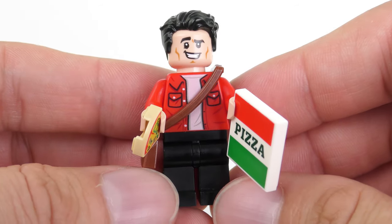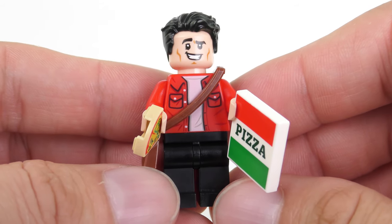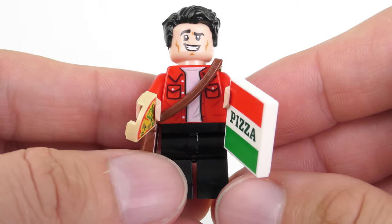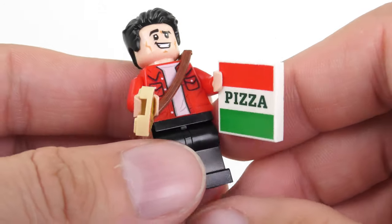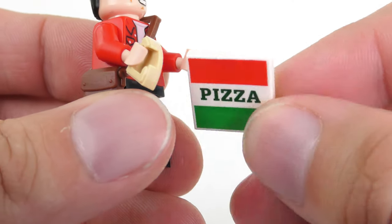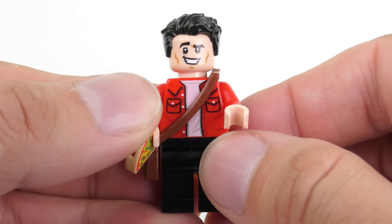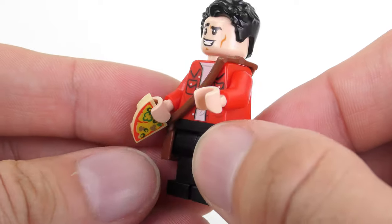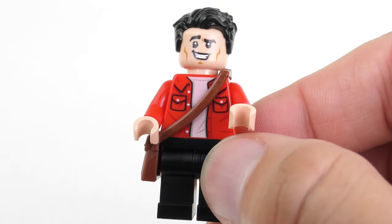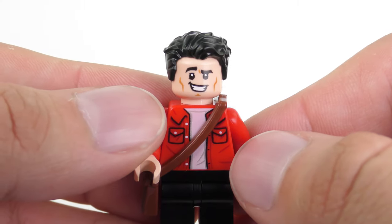How are you doing? This is Joseph Francis Tribbiani Jr., better known as Joey Tribbiani, played by the excellent Matt LeBlanc. He's come with a number of accessories which deserve some further explanation. We have pizza for a start on a 2x2 square here. That's a nice printed tile. Joey does love pizza. He's from Italian descent, and he's also carrying a slice of pizza there. And Joey does not share food. In fact, that's ruined several relationships for Joey because of girlfriends who want to steal his fries.